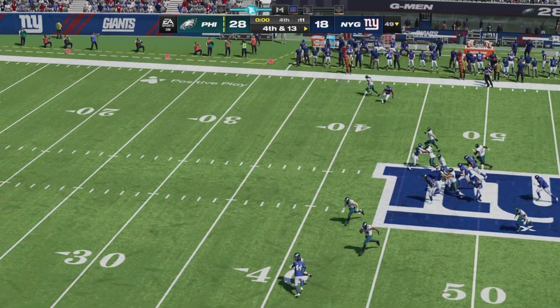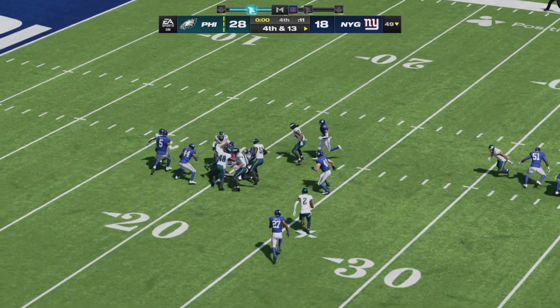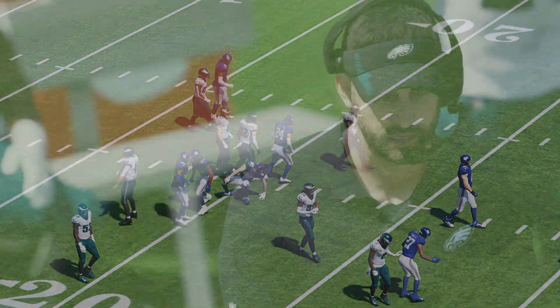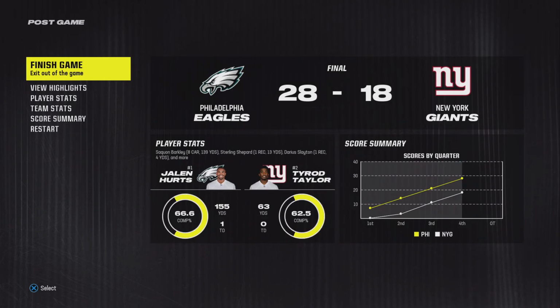On is the punter man as he boots this one away. The return is Olszewski. So fly, Eagles, fly. It's a victory for Philadelphia. And you look back over the score sheet.